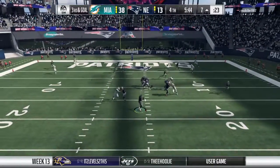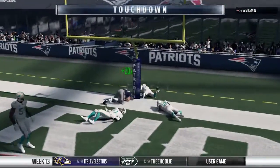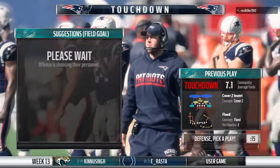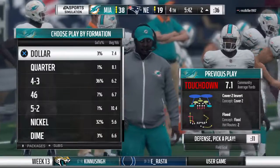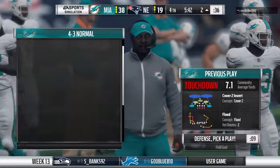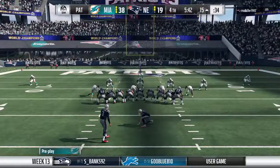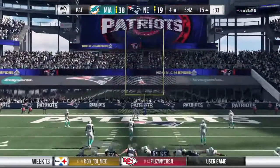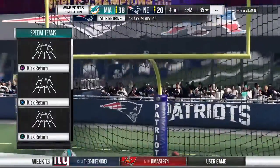Four down. Working from the gun, it's Brady. And that's caught by Gronk for a Pats touchdown. Rob Gronkowski, his third touchdown now on the year. And the Patriots make some inroads here on that deficit. Extra point try for Gronkowski. And that'll cut the lead down now to 18.